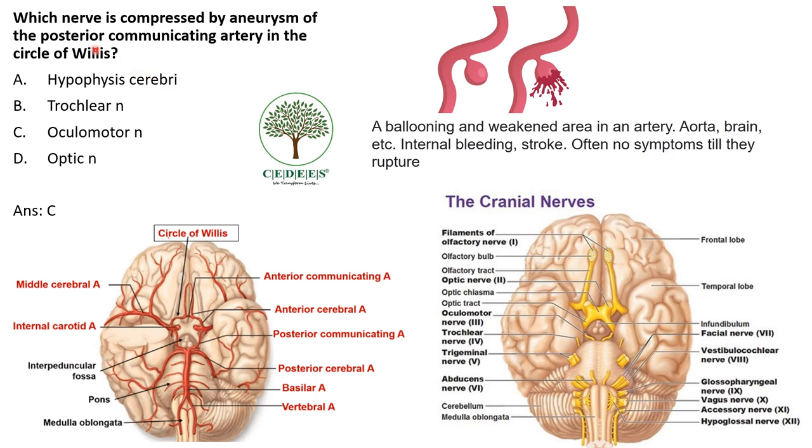Now, the next thing is, the posterior communicating artery in the brain is somewhat prone to aneurysms, okay? So here is the circle of Willis, and this is the posterior communicating artery. Now we have to see which of these gets affected by the aneurysm. Hypophysis cerebri is the pituitary. Okay, this stalk that you see is that of the anterior pituitary. It is close to the posterior communicating artery, right? The trochlear nerve. Now this is the circle of Willis, and these are the nerves that are coming out of the different regions of the brain.